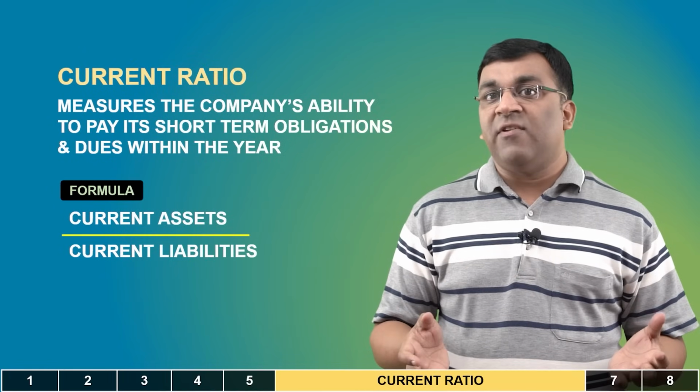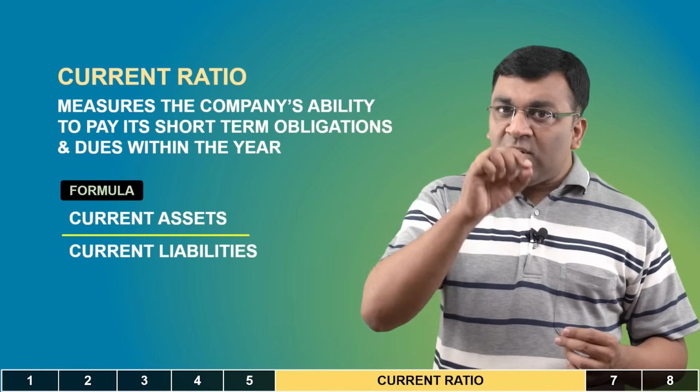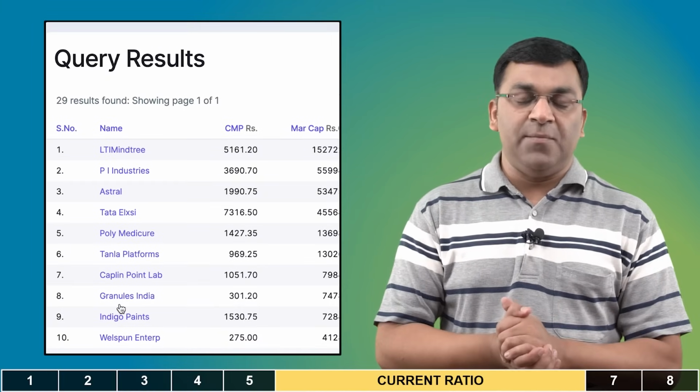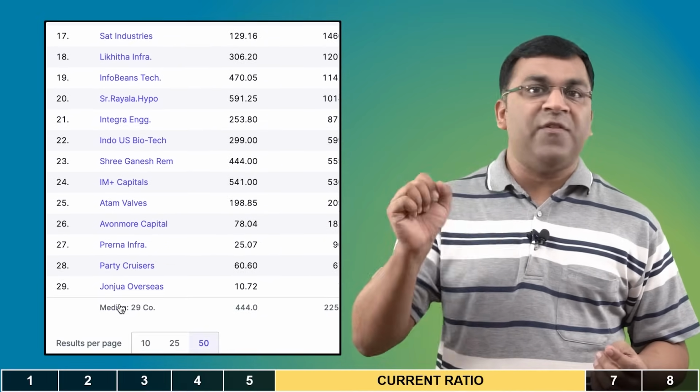Next up is the current ratio, which helps an investor assess the company's ability to pay its short-term liabilities with short-term assets like cash, inventory, and receivables. It's an important variable, and the checklist requires it to be at least 1.25 times.